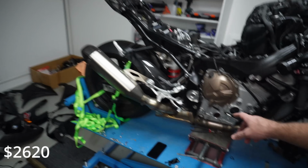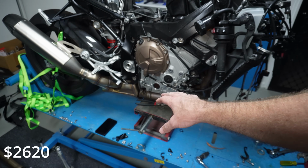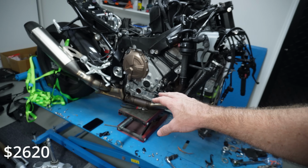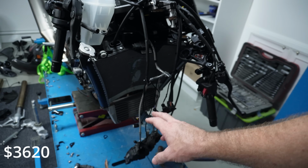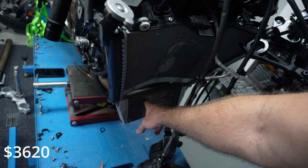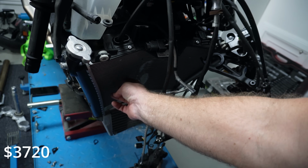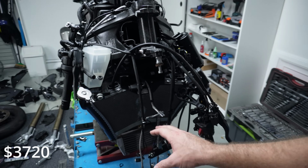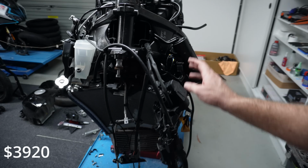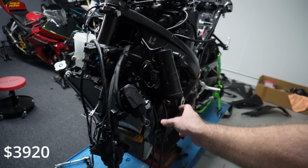We've still got the exhaust to come off. That exhaust will be probably somewhere in the vicinity of about $1,000, I'm going to guess. We've got the two damaged radiators. The oil radiator, probably not worth much, but maybe $100. And the actual radiator itself, which has had a decent whack in it, might be worth a tiny little bit. So we'll say a couple of $100 for that. We've got the EVAP, that'll be worth maybe another $50, $100.